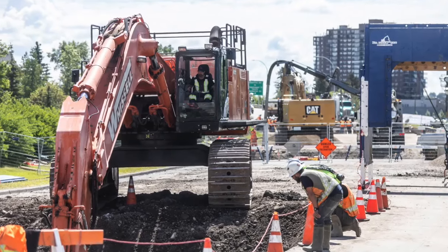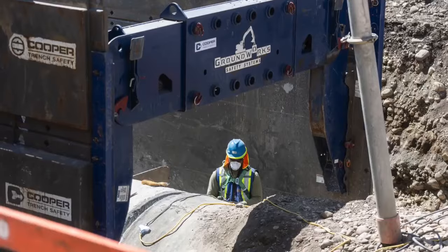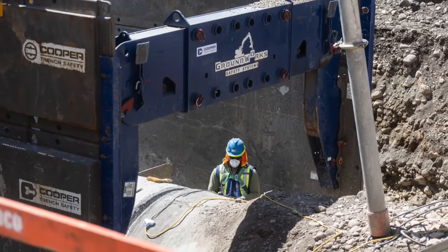Crews continue to cut and remove segments of the pipe where the hotspots are, and that work is about halfway done. The sections of pipe that have been treated are on standby, and they will be brought to site at the time that they are needed.